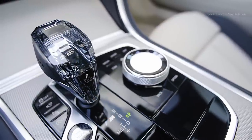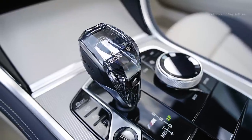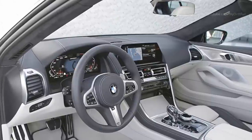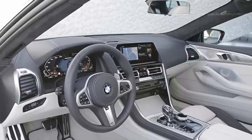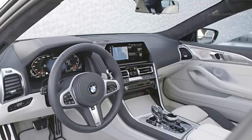Exceptional balance between supreme long-distance comfort and sports performance courtesy of extended wheelbase and bespoke chassis tuning honed with race expertise. Adaptive M suspension as standard, active roll stabilization optionally available for all model variants.